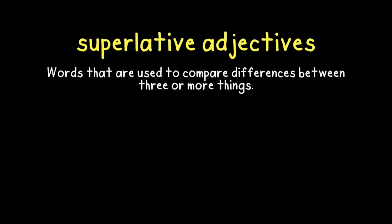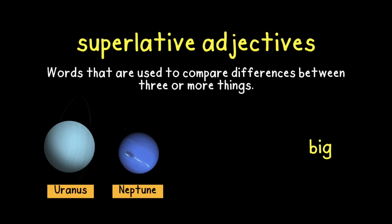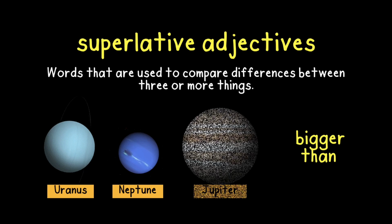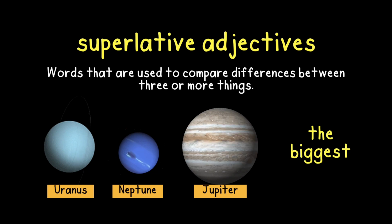Actually, today we are going to learn about superlative adjectives. What are superlative adjectives? They are words that are used to compare differences between three or more things. Just now we said Neptune is a big planet. But if we compare Neptune with Uranus, we can say that Uranus is bigger than Neptune. This is the comparative adjective that we have already learned before. Now, if we compare Jupiter with Uranus and Neptune, which makes three or more things, we can say that Jupiter is the biggest planet of all.